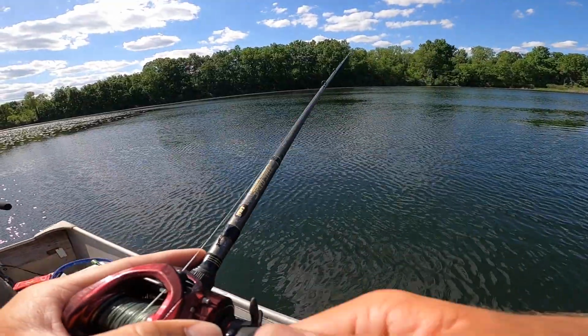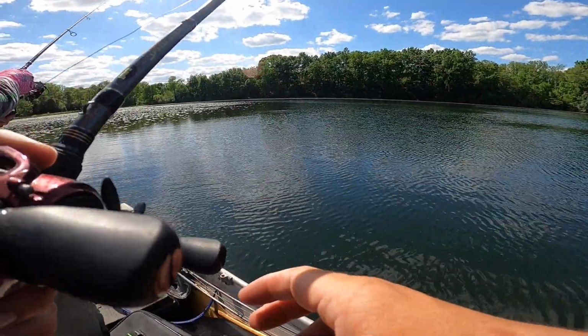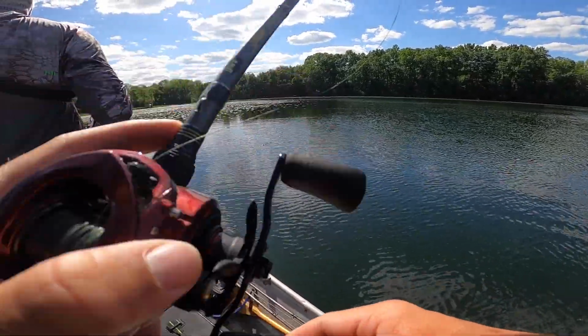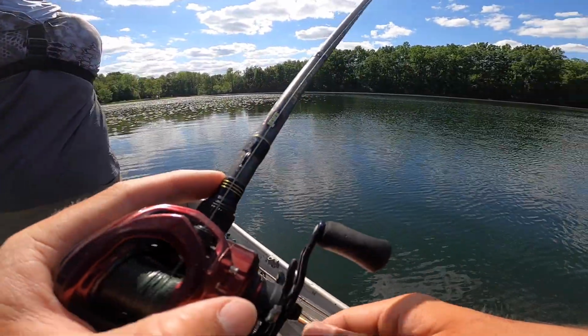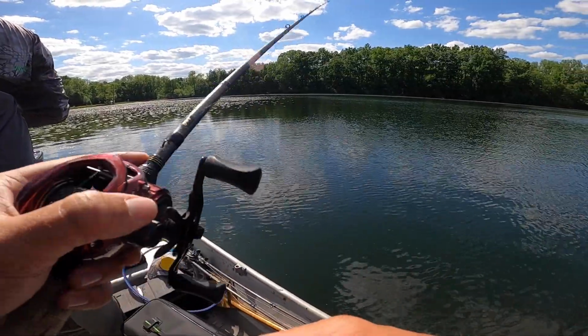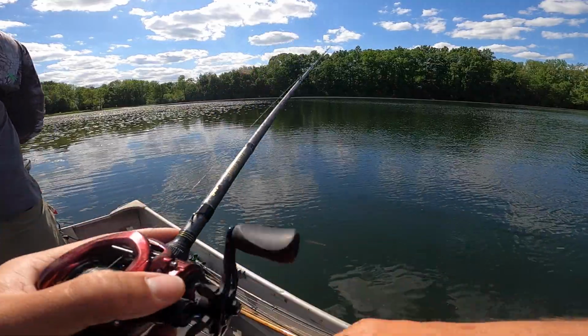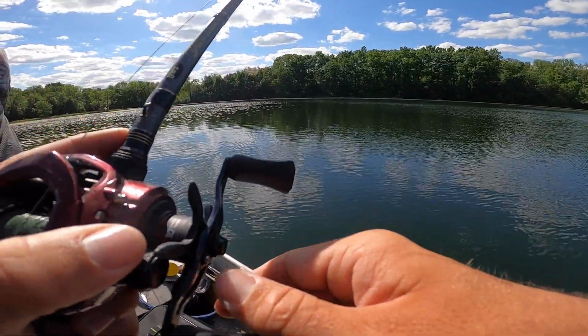popping it in. Jigs are a great way to catch big fish, guys. It seems like every time I pick up the jig, I catch one big one. Usually this time of year too. Jigs are key lures to catch big bass. Usually in tournaments, the jig is like my go-to bait.